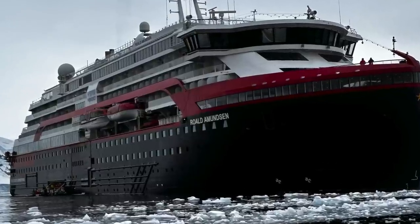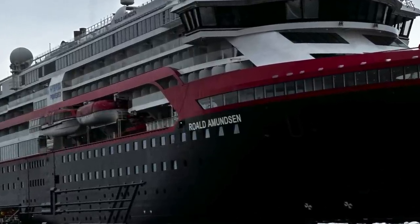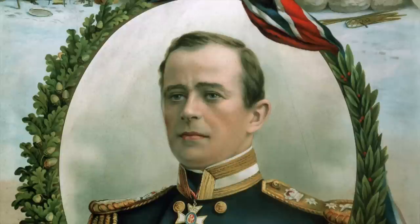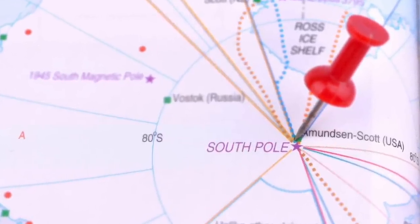Hurtigruten is a Norwegian cruise line, and our ship was the Roald Amundsen. Recognize the name from history class? Amundsen was a Norwegian explorer, the first navigator to reach the South Pole in 1911, beating out Robert Falcon Scott of England and putting Norway on the map.